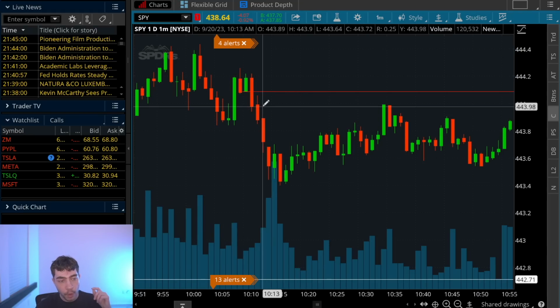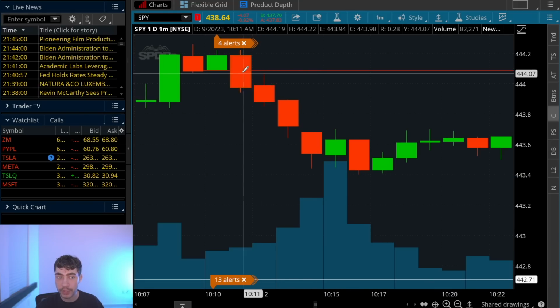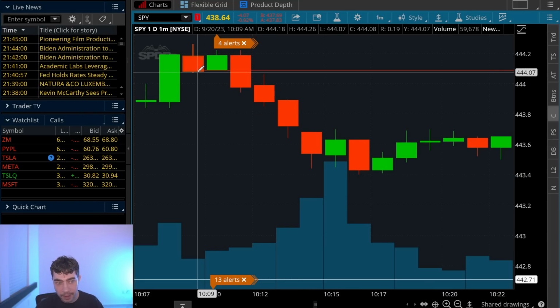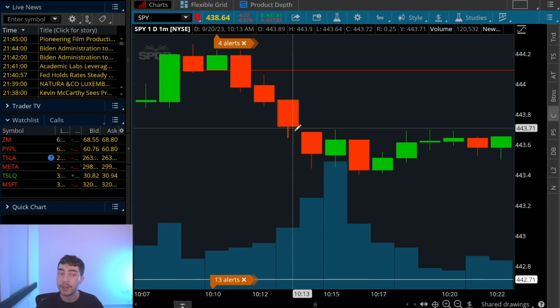So I told myself, where is the support level that cracked that triggered the bull trap, where the bulls got absolutely crushed for the time being as scalpers? And it was right here. I noticed there was consolidation at 444.07, and when SPY cracked this support level, this 2 minute consolidation, it had a very nice quick drop.